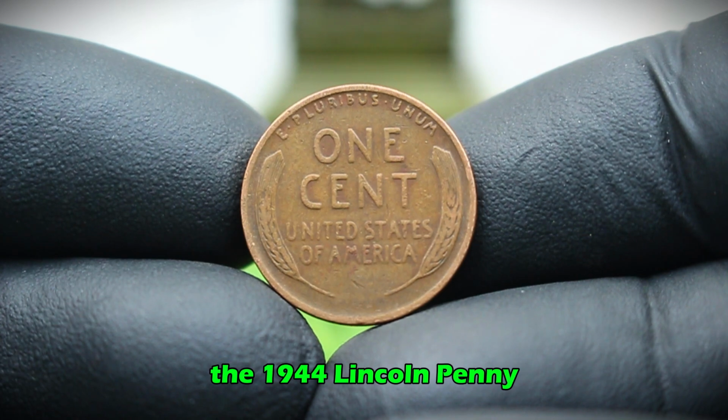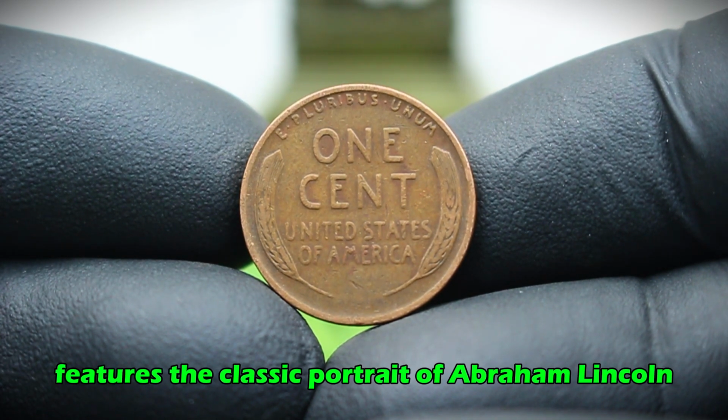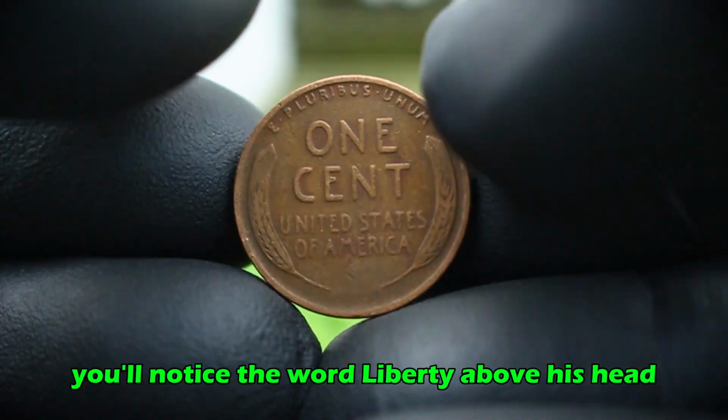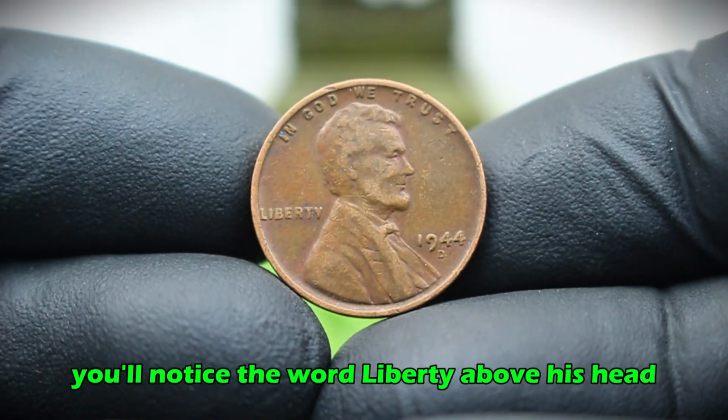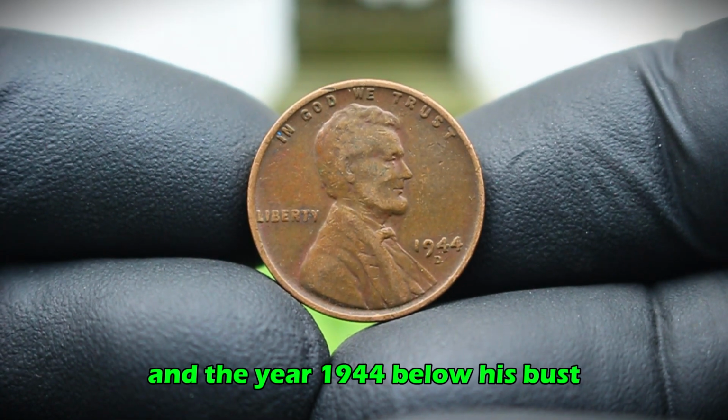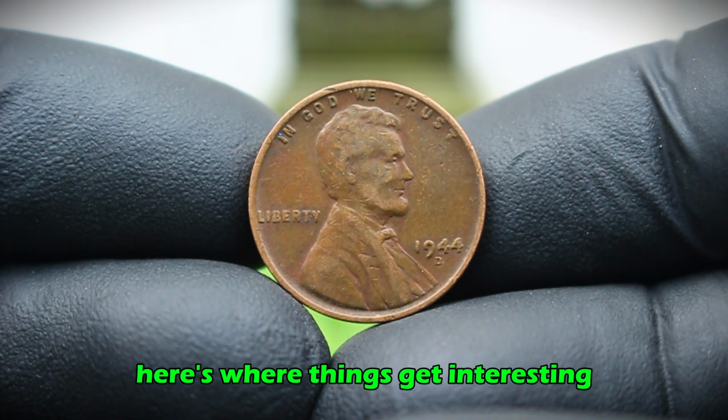The 1944 Lincoln penny features the classic portrait of Abraham Lincoln, designed by Victor David Brenner. You'll notice the word Liberty above his head, the "In God We Trust" motto to the left, and the year 1944 below his bust. Here's where things get interesting.